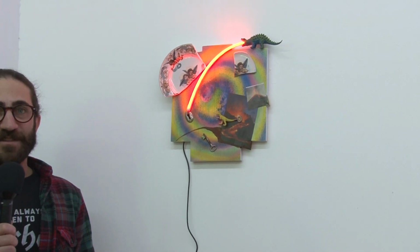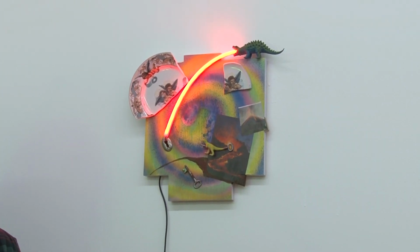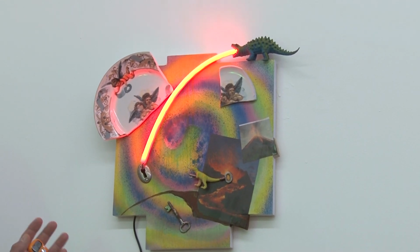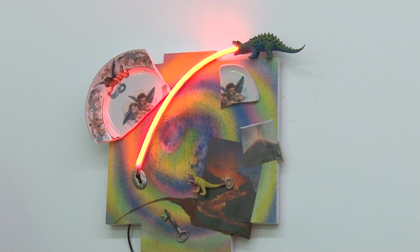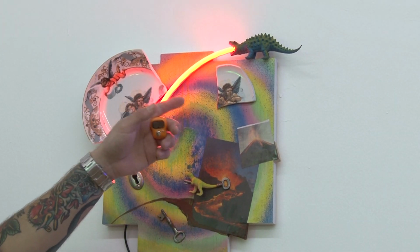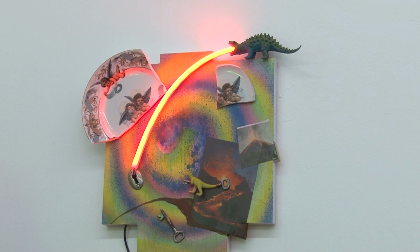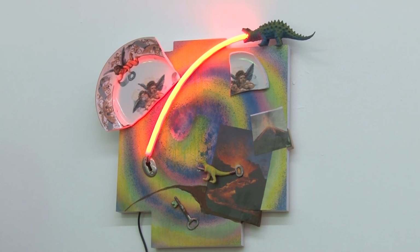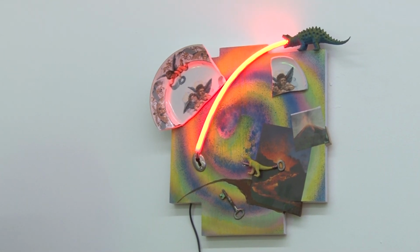So there are a lot of levels to this piece. We've got angels and dinosaurs. They're Raphael's angels on broken ceramic plates, which I sourced through the trash. We've got the dinosaur with the neon light going down to the keyhole. And you've got the little dinosaur key right over here with this kind of tie-dye hippie aura going. And I see it as this wild creation, destruction mythology all wrapped up in one. It makes me happy, and I think that's good enough, and a lot of people are drawn to it.